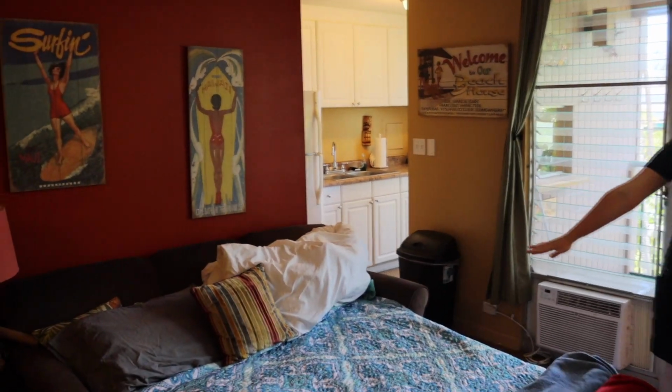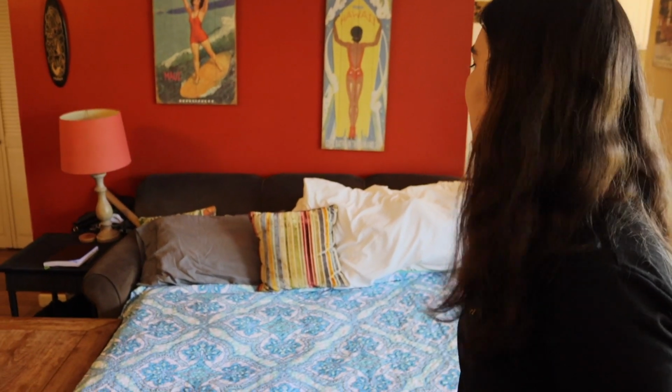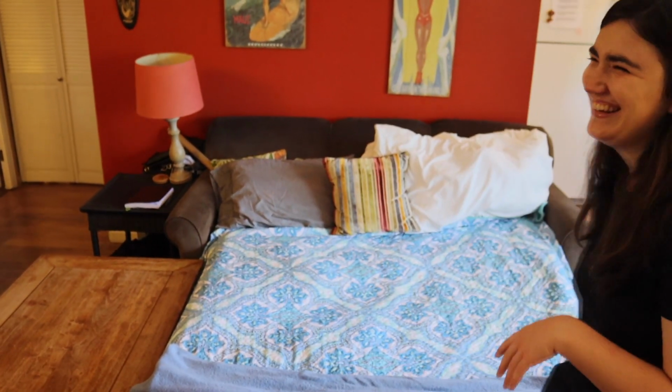So this is where I end up sleeping at night. It's actually a couch bed, so this is originally a couch, so if you don't have more people, obviously you could just keep that as a couch. It's always made every single day, no matter what anyone tells you, it's definitely made every single day. And this table is always clear and clean.